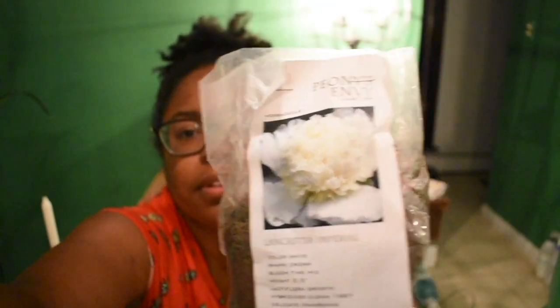Okay, and then I went to one of my all-time favorite vendors, Peony's Envy. Kathleen was there. I've been buying from her for years, and she was like, have we met? Because you know my name. And I was like, yeah, I buy from you every flower show. And so I got Lancaster Imperial. This is like an anemone flowering. Let me see if I can zoom in on this. Focus.